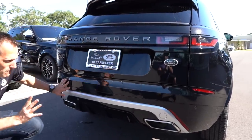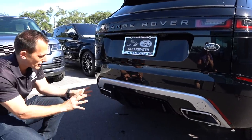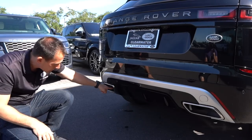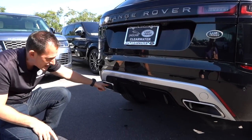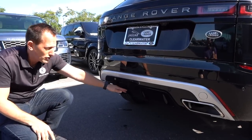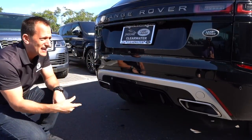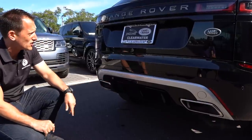And I think one of my favorite parts is this rear exhaust area. Now, these exhaust outlets are for decorative purposes, but there's functional piping located right within it. Cool looking diffuser. And then look at how much ground clearance we're talking about here. This thing is gonna surprise you. And I really like the addition of the silver.